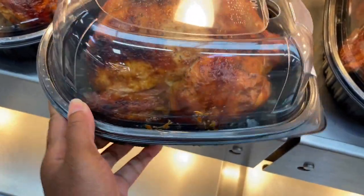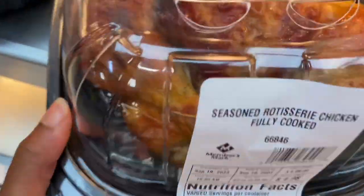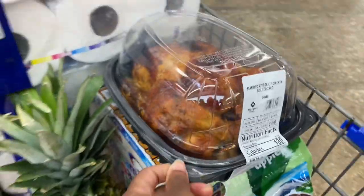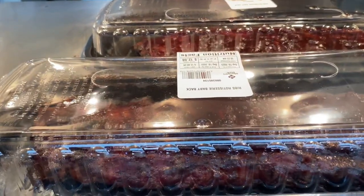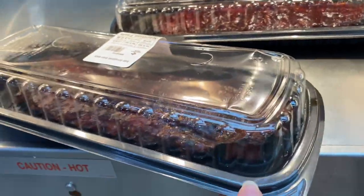Yo, Cyndi Lauper is just singing her ass off. She's singing Girls Just Want to Have Fun. That's why I cut the song off. Y'all, she literally sung her whole song on my video. The disrespect. Oh my God, y'all.